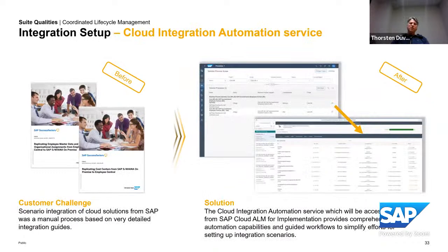The other one is then also the Cloud Integration Automation Service. So think, in the past, you did all these integrations perhaps manually, point to point. And as SAP builds a lot of standard integrations, standard workflows, and knows all the APIs of the systems, they could really then do the integrations in a seamless way and do a lot of work for you that you don't have to do manually.